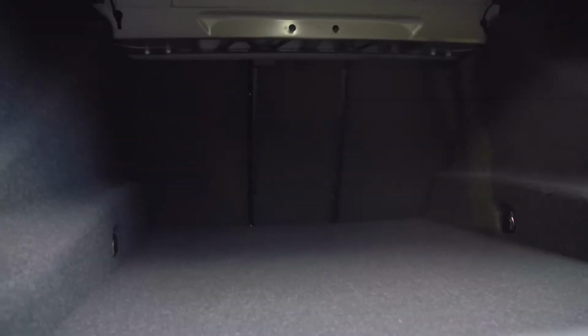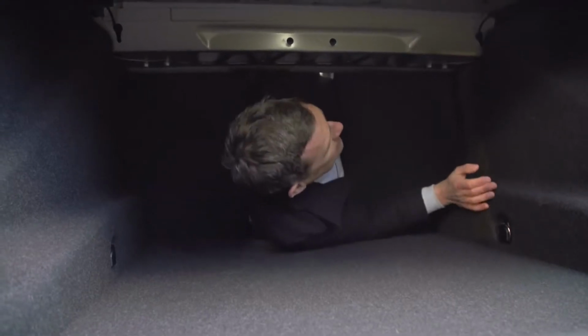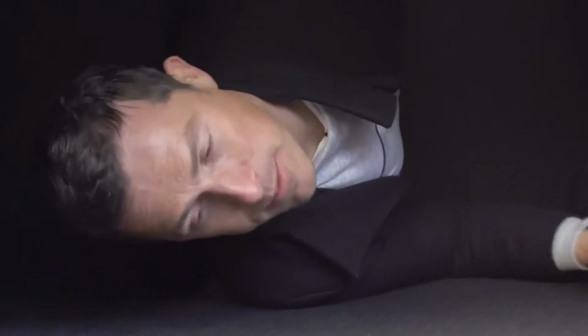And I'm just going to put the seats back because you can get them so they split 3 ways. And then look, you can carry things and people. I'm stuck. Yeah, I'm definitely stuck.